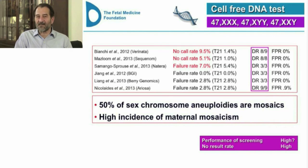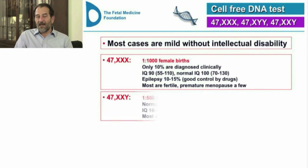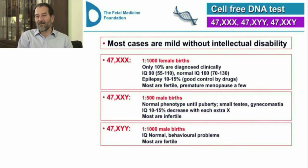There are also a few reported cases that have been examined in relation to sex chromosomal aneuploidies other than Turner's. The number of cases that has been published is extremely small. Therefore, it is really impossible to know the true detection and false positive rate. The only thing that is becoming quite clear is that, for companies that have published their results, the failure to get a result is much, much higher in the case of sex chromosomal aneuploidies than in the cases of trisomies 21, 18, and 13.